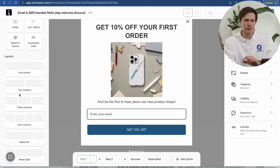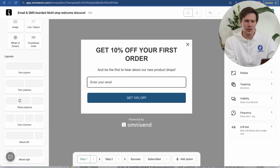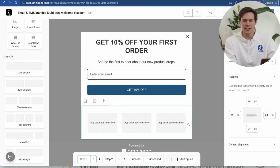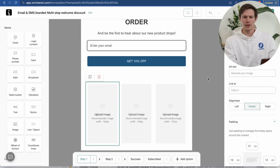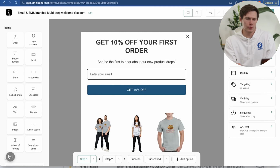In addition, we can have different layouts. So maybe I don't like this, maybe I wanted 3 images there. I can click on 3 columns and click and drag that up. Maybe just put it right below that little section. And then here I can add 3 different images. We'll go to this image, for example. Let's click and drag image over, and then image, and then image. Now we can have 3 images right there, just uploading each one individually. So I think you get the idea of how this would really look.